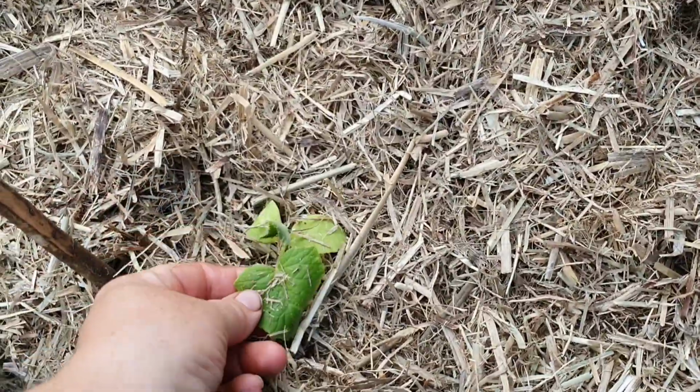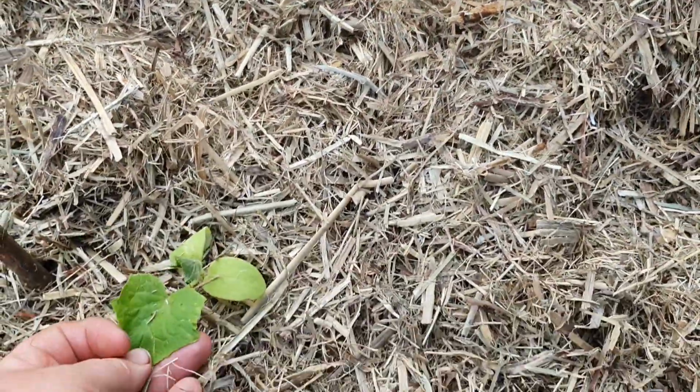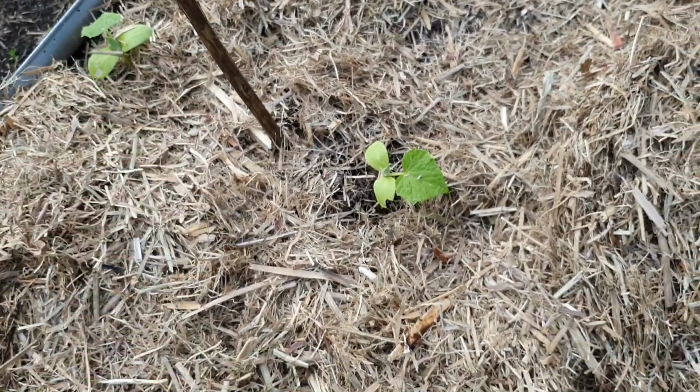So these are my pickling cucumbers. I haven't really spaced them very well. I put 3 plants in here, but I think I'll let maybe that one just kind of spill over the edge, and I'm going to fix up this climbing frame for the other 2.